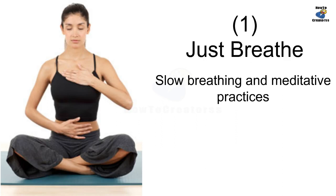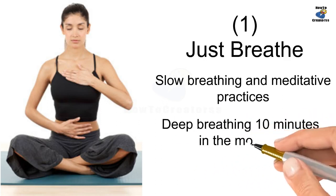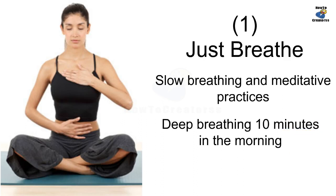Your body should be as relaxed as possible. Place one hand on a part of your chest or preferably your abdomen. Watch your hand rise and fall with each breath, feel the breath as it moves into your abdomen. This should be repeated 7 times, and can become a daily habit, by doing deep breathing 10 minutes in the morning.